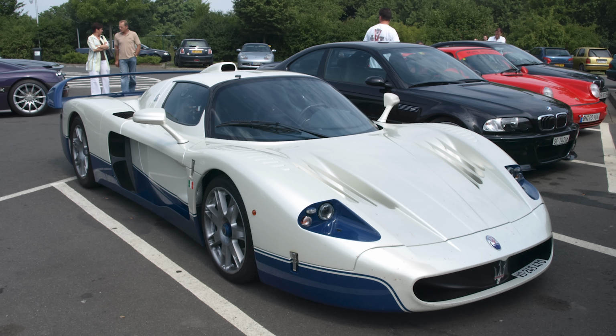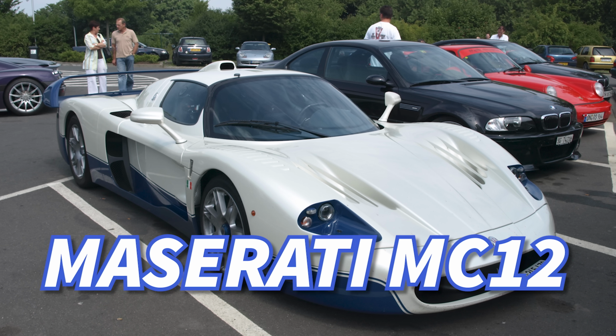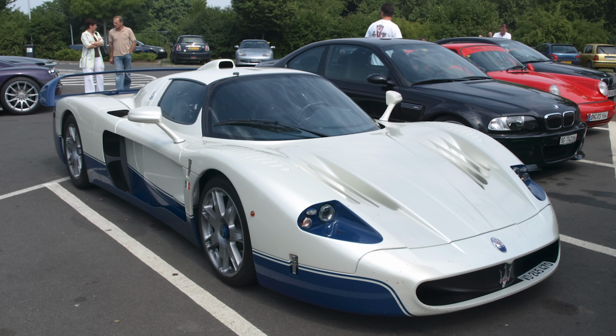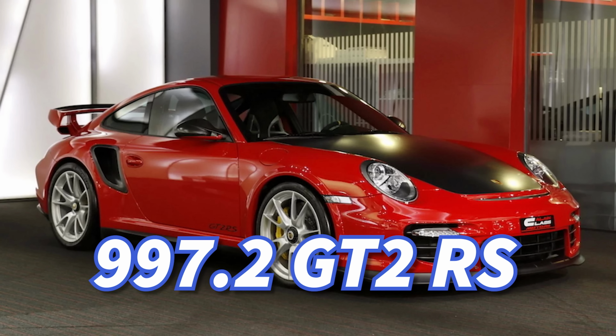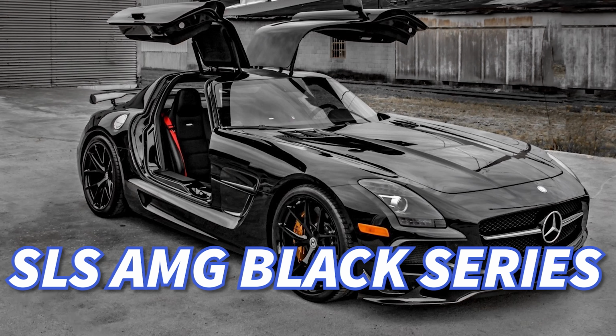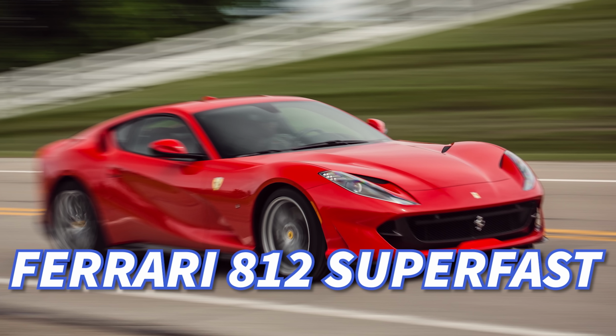How fast is that, you ask? Well, real quick. Faster than this car, the Maserati MC12, which is one of the most track-focused supercars ever built. And this car, the 997.2 GT2 RS. And even this car, an SLS AMG Black Series. And if I still haven't convinced you, this car, the brand new Ferrari 812 Superfast. So yes, it doesn't have the doors that go up, but neither did the Ferraris.